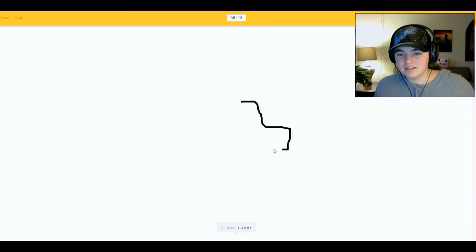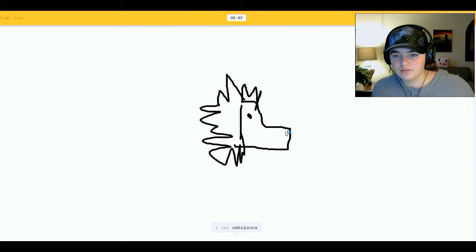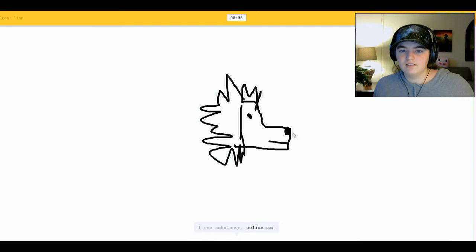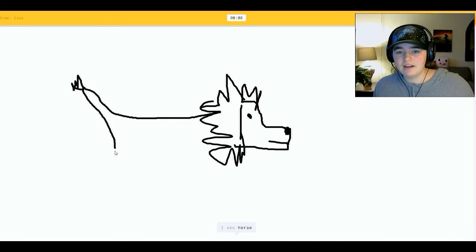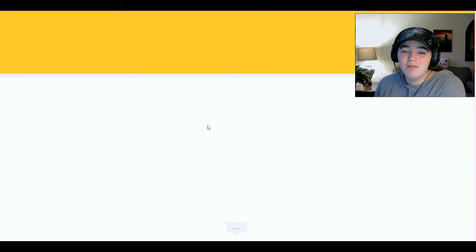Lion, I see skills. River. Lion skills. Or stairs. Lion. Or elbow. This is so, or lion. Frog. Or campfire. It's not a frog. I see ambulance. It's a lion. Or police car. It's a lion. Or parrot. Or snowflake. A parrot? I see horse. Get it, no! Or lobster. Sorry, I couldn't guess it. It was a lion! Marker!